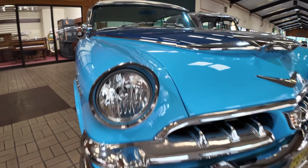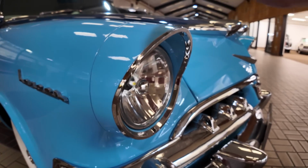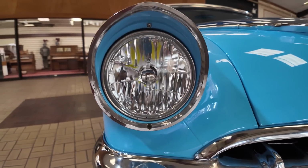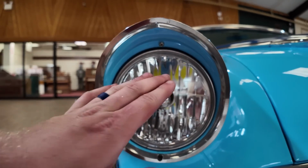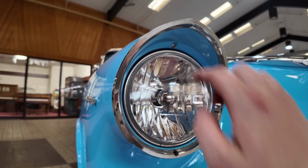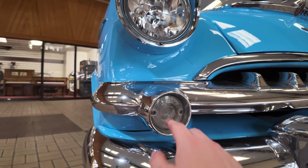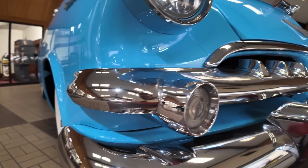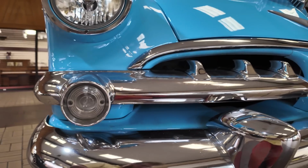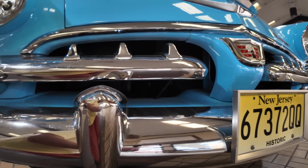Let's talk styling, starting with the headlights. Bezels are painted with petite trim that is bright. Single headlights. Notice how far they set back. These headlights look newer. They almost look like Xenon headlights, but they look cool. Coming down here, you got the turn signals. Let's just look how this piece wraps around. Absolutely stunning bright work on this car.